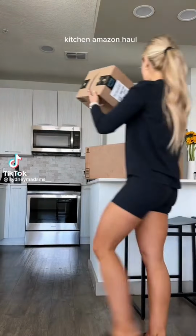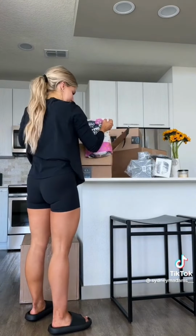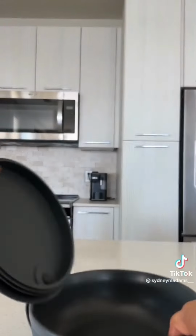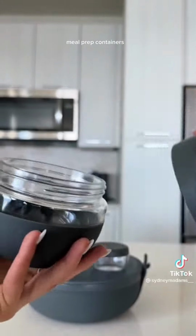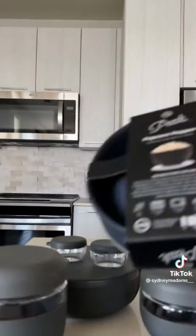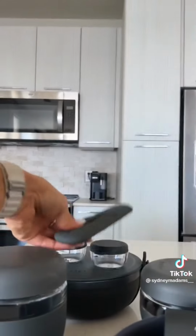Y'all, this might be my favorite Amazon haul I've had yet, honestly. And that is when you know you're officially adulting, is when you get so excited about kitchen appliances and meal prep containers. First up, we have these. They're like ceramic, glass, and silicone meal prep containers, and they are such good quality. This one's a big bowl I'm going to use for bowls and salads, and then these are for dressing. I'm going to use these ones for overnight oats on the go, and then I also got these Ziploc bags, which I've never had reusable Ziploc bags. Excited about that. And then a popcorn popper, and I've got this little silverware on the go type situation, so you don't need plastic silverware.